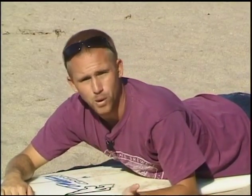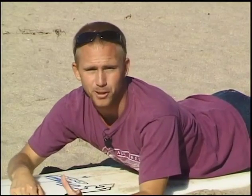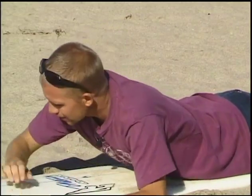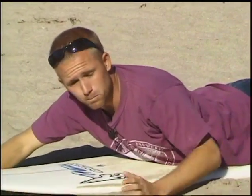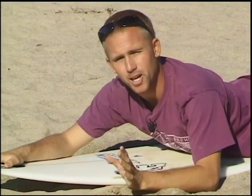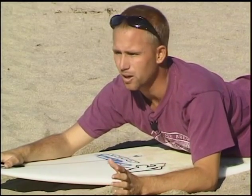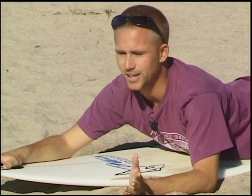When you're paddling for the wave, you look, read the wave, you know where you wanna go, start paddling. Kinda look around first, make sure there's nobody around you that you might run over. Start paddling, and as the wave starts to pull you and push you along, maybe take a couple extra paddles. Make sure you've got this wave, because on a longboard, it's so easy, you catch everything that moves.